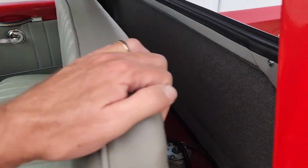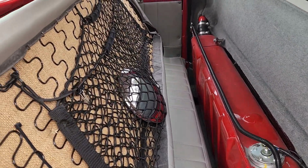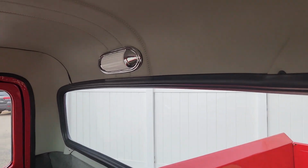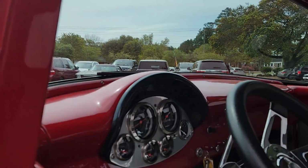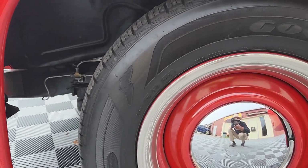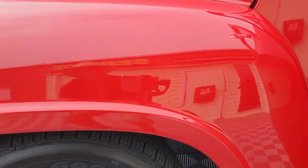Bench seat, fuel tank back here, also a little net, extra hubcap in case you lose one. Not that that's ever happened before. Small back window. Nice headliner. Leather, everything's leather inside. Front tires, 205 70 15.